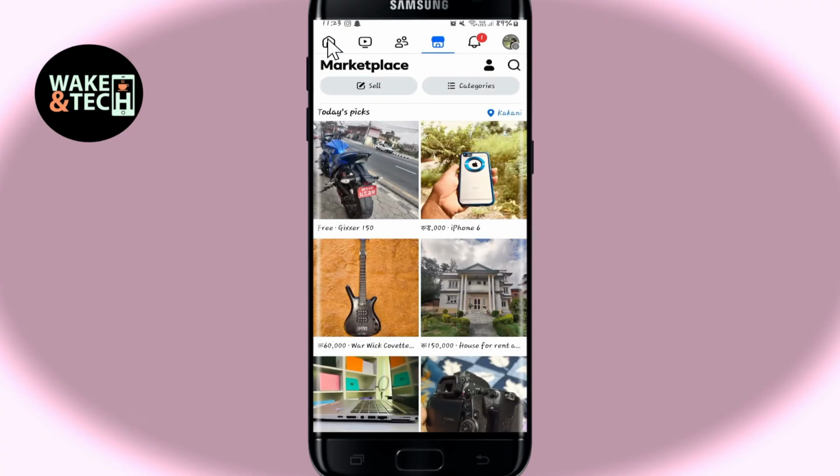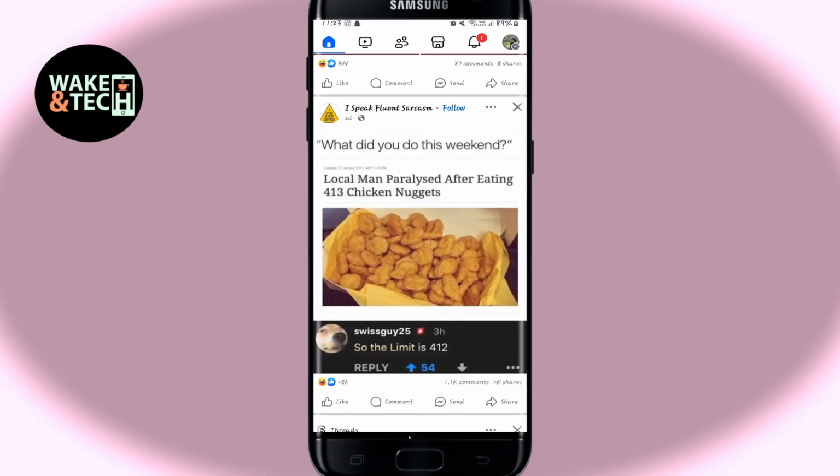And there you have it. That is how you can set up and sell your product on the Facebook Marketplace.